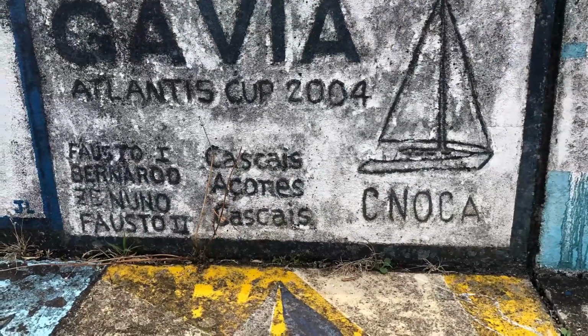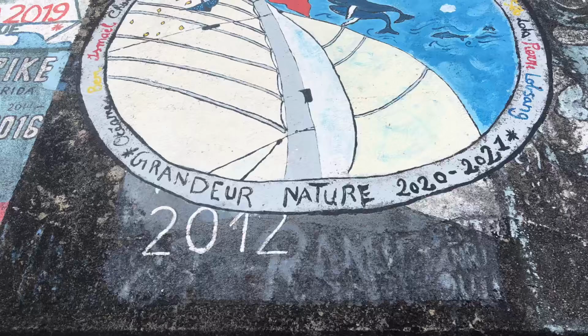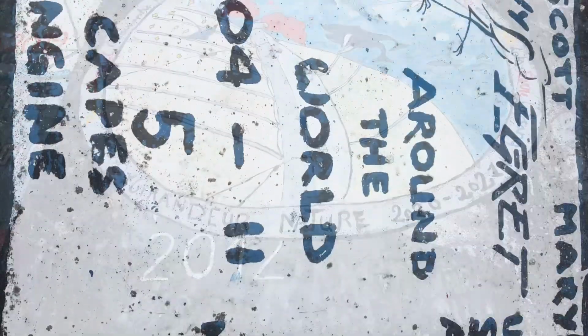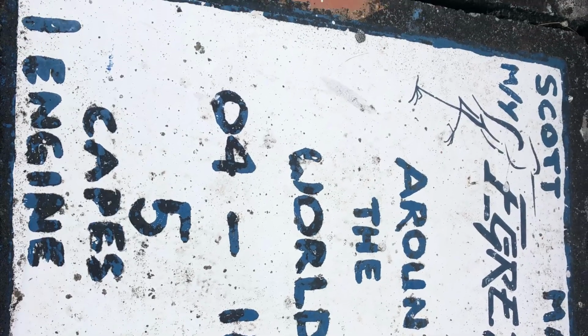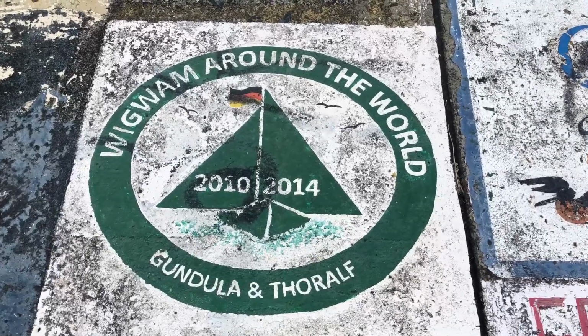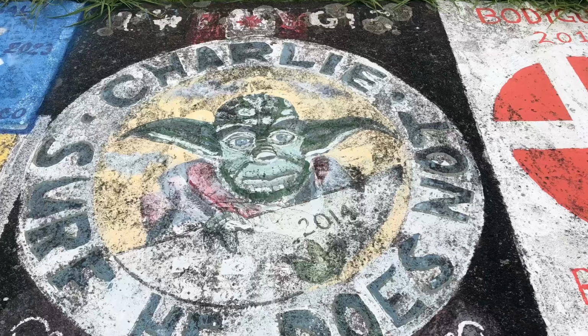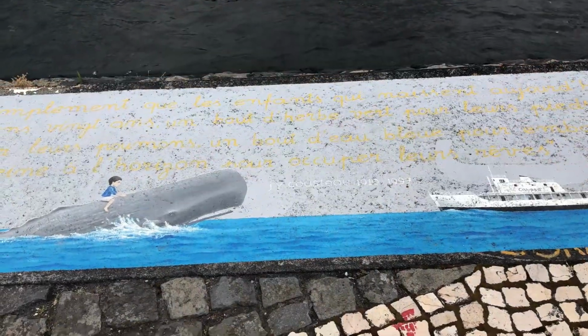Now, if you look very carefully, you'll see a picture of a whale, which is a bit faded. That's a commemorative painting of Jacques Cousteau, the Calypso. You remember, for those of us old enough, on television, Jacques Cousteau used to have a TV program diving in various exotic places in the world, and his boat was the very famous Calypso. And here it is.